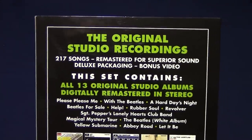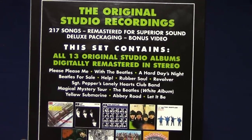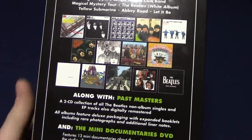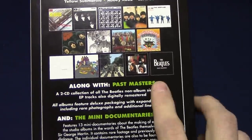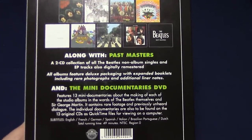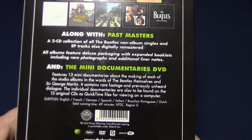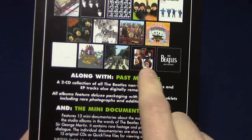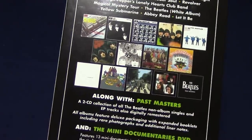Here you can see it contains all 13 of the original albums remastered. And it also comes with the two-disc Past Masters. And exclusive to this box set is a DVD which contains all the mini documentaries that are featured on each of the individual albums.